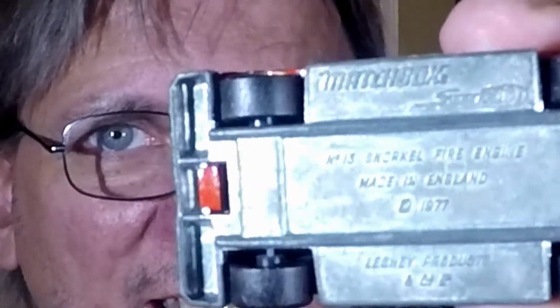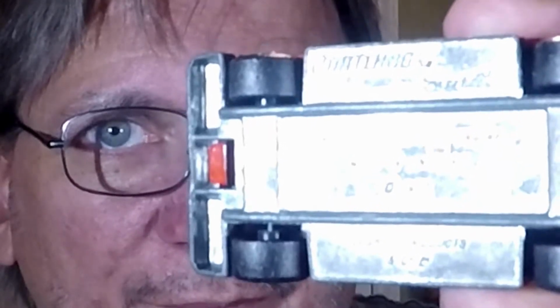Right? Let me get it where you can see it. You might be able to see it. But it's a Matchbox Super Fast, made in England by Lesney. I'm going to try to get it to where you can see it. Light hits it right about there. And I don't have a screen that I can see what I'm showing you. If I have it upside down, I'll flip it post-production. I can only see the glare, the reflection in the viewfinder.